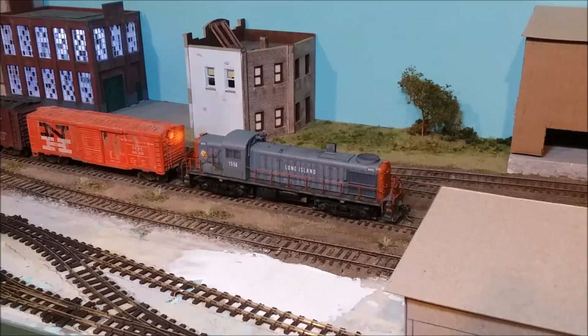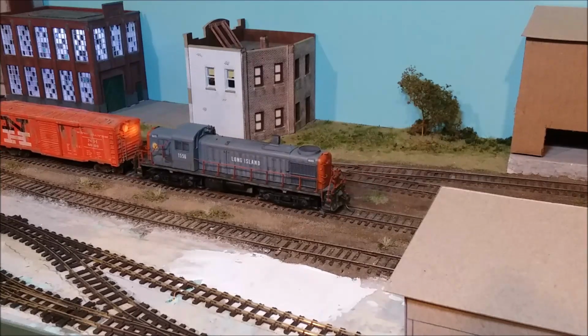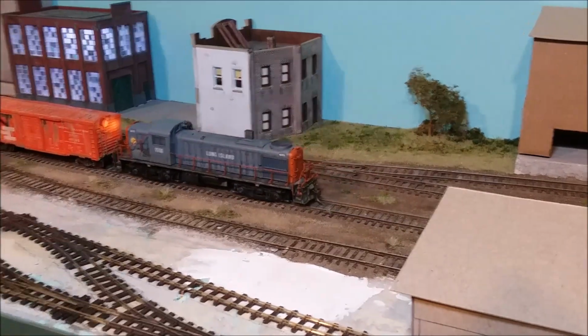We have completed our runaround maneuver. Now we just need to back up and connect with the rest of the cars and back up to the yard.